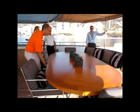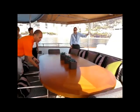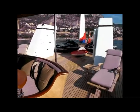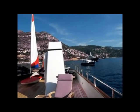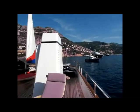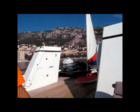Do you have a barbecue area? No, there's no outside barbecue on the boat. There is a grill in the galley that we can do normal barbecue steaks and whatever on. And these are the exhausts? No. Because they just look like exhausts. This one is actually the crane, the davit here.